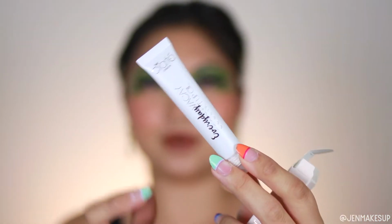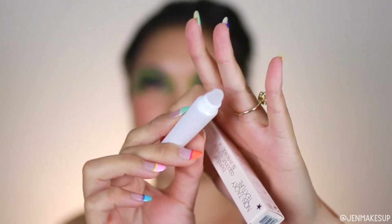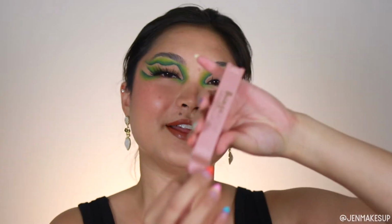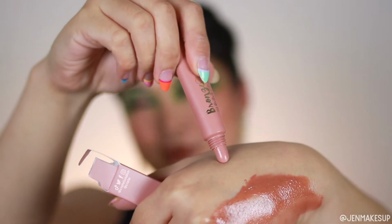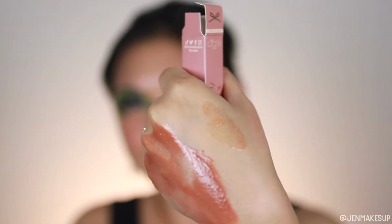The coconut lip oil comes in a white package. I assume it's clear lip oil, and it has just this regular lip gloss applicator. I have way too many lip oils, so this is gonna get given away. And this is the shimmering lip oil. It has a very similar applicator. I love that glosses are a thing. I'm just so over matte lipsticks. All right, I think I will keep this shimmering lip oil. So let me just swatch it on my hand for you to see.